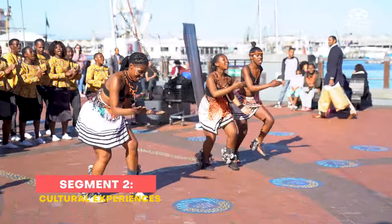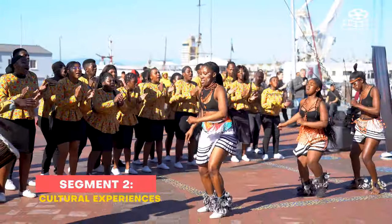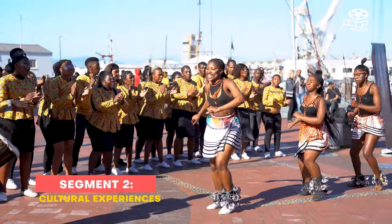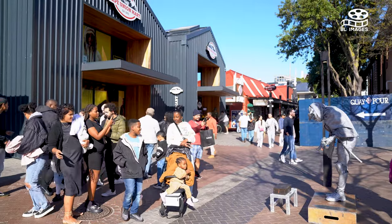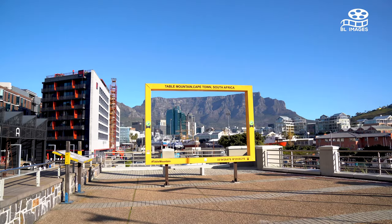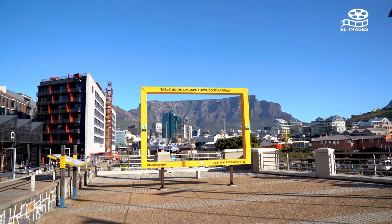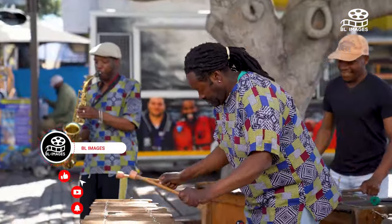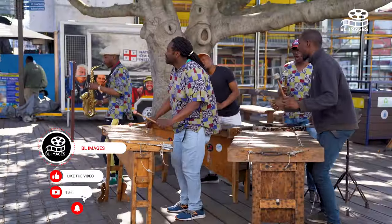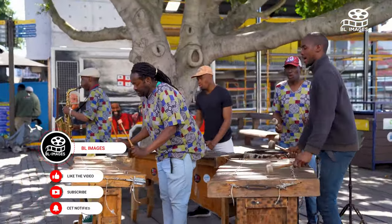Next up, let's talk about cultural experiences. If you're interested in festivals, art, and local events, plan your visit between October and March. This is when Cape Town comes alive with vibrant festivals like Cape Town's International Jazz Festival and Cape Town's Carnival.